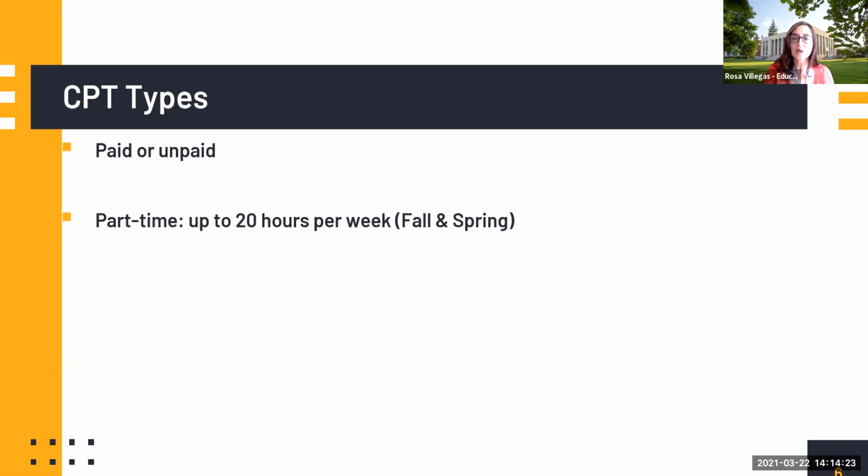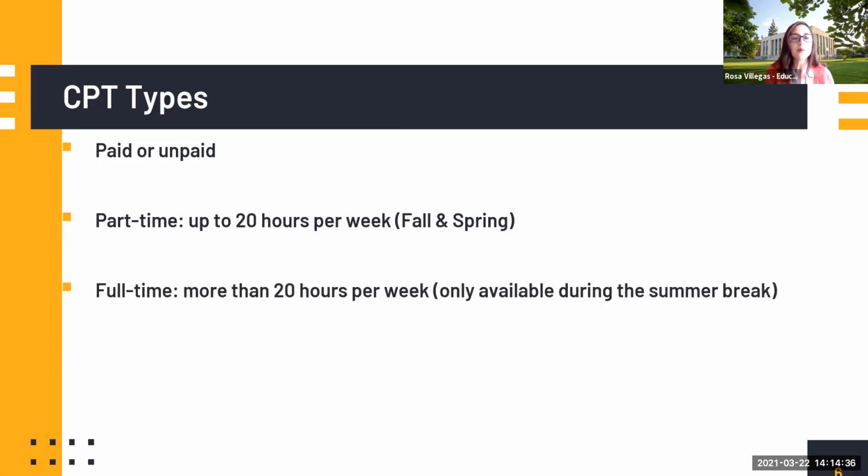You can apply for part-time CPT, and that's usually what most students do because they'll be taking it during the fall semester or the spring semester. But you also have the benefit of applying for full-time CPT, in which you can do more than 20 hours. This is most likely going to happen during the summer break. Your summer break is not a requirement where international students need to be enrolled full-time. But if you're interested in applying for CPT, you will have to enroll at least in the major class that requires you to do field work or the internship class.